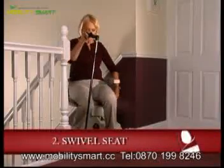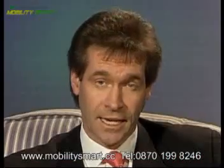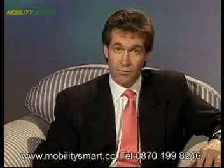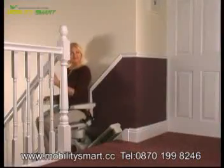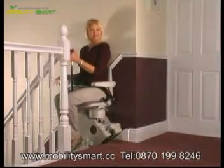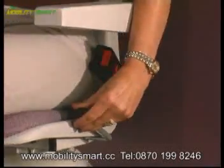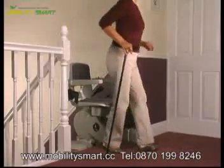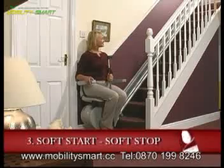2, a swivel seat. Many stair lifts have a fixed seat which can make access awkward. A fixed seat makes you do all the work when twisting and rising from a sitting position. Instead, make life easy for yourself by choosing a model with a swivel seat. It's a real boon, especially when getting off at the top of the stairs. And some swivel seats actually act as a safety barrier when opened to prevent you from falling backwards as you rise.